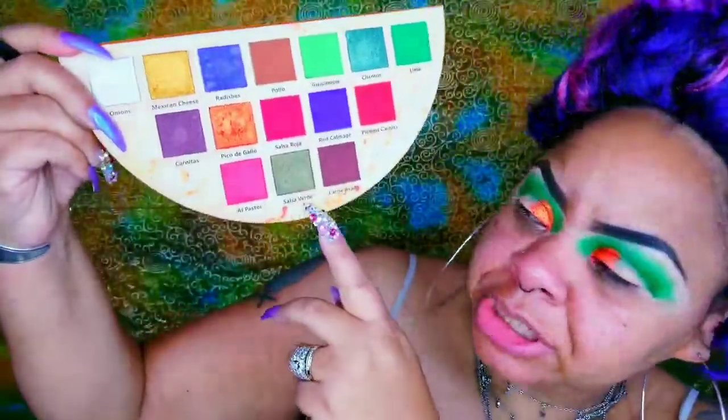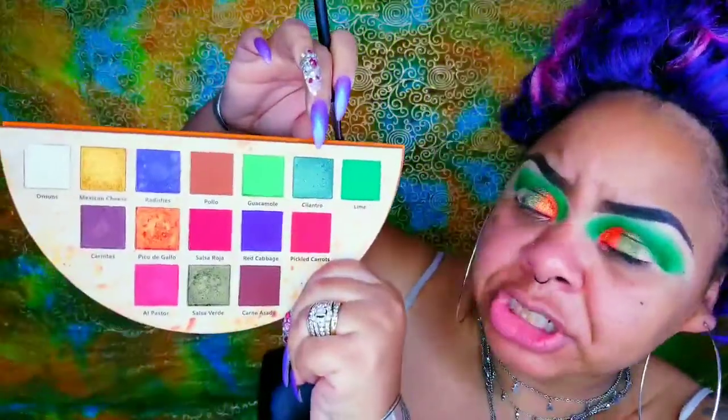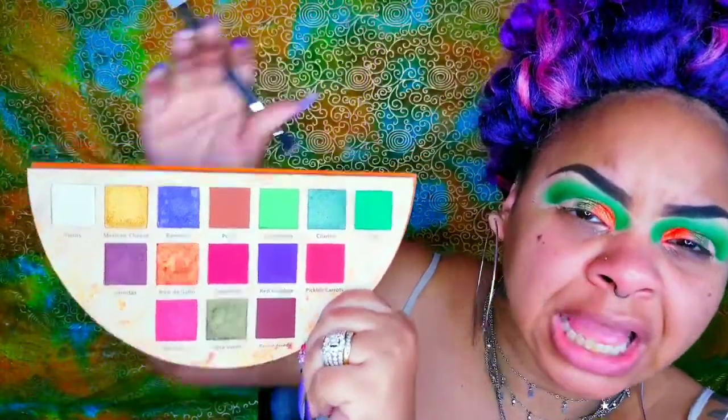Okay, guys, now going in with this shade Salsa Verde, I'm going to put that on the second third of my lid. Oh, yeah. That's cute. And I actually like the green and orange contrast, guys. It kind of reminds me of Halloween. And I'm so impressed by how these shadows are performing simply by wetting my brush. And lastly, guys, going in with this shade Cilantro, I'm going to put that on the outer third of my lid.